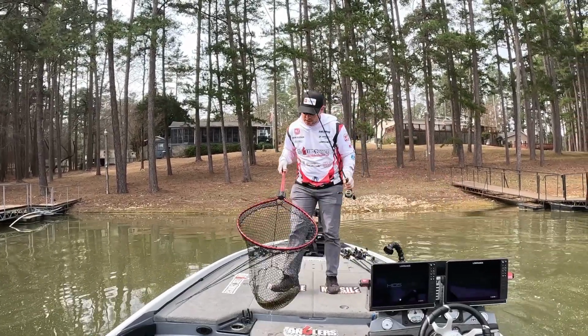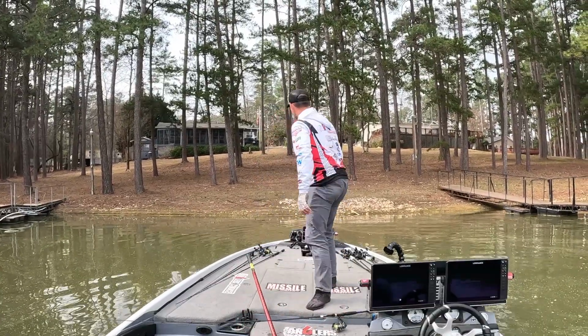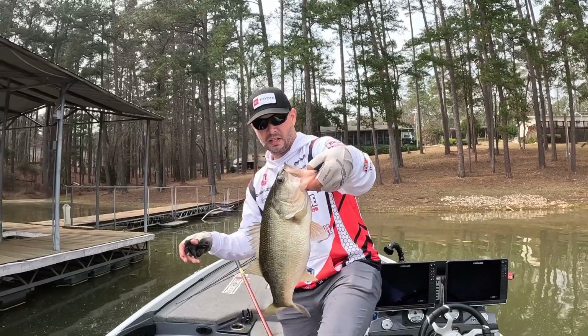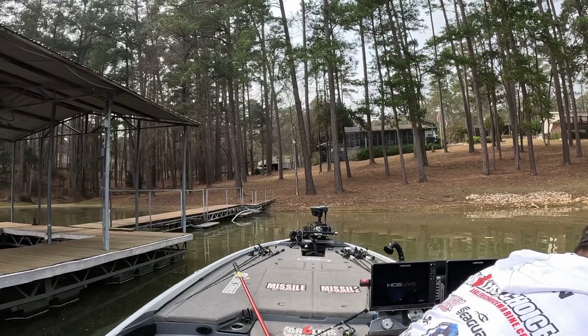Thank you, Lord. That should help. That's a good one. So that's the one I fished in there. Butterball, that's the one I saw. It's the same size. I was thinking 3 pounds.